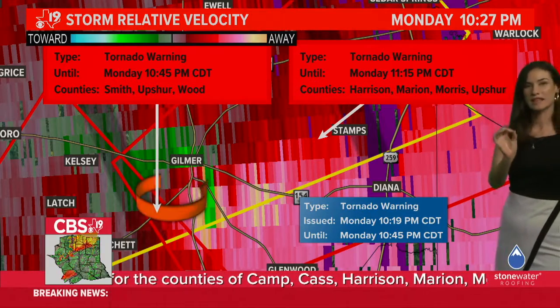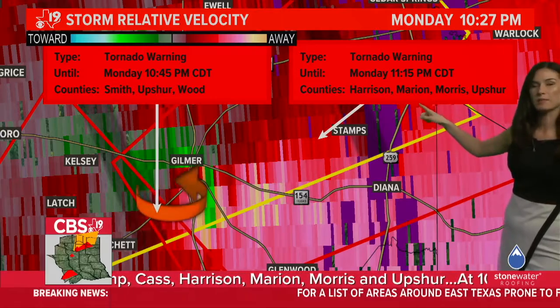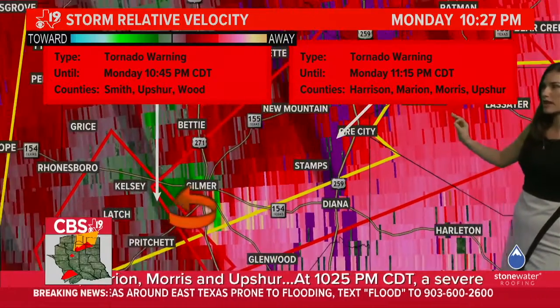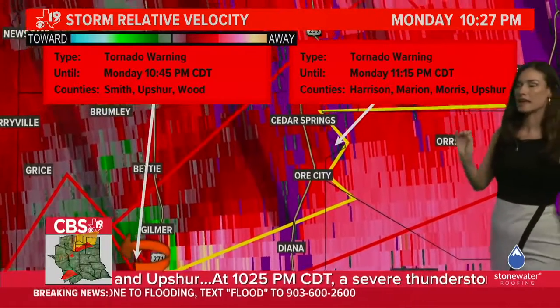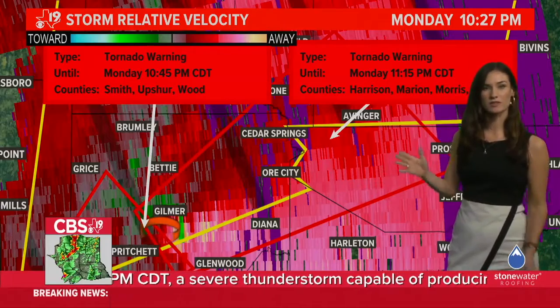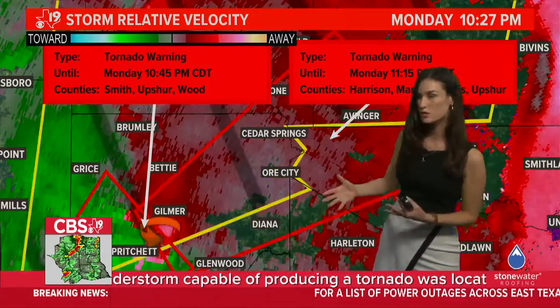This is that cell that we were looking at that we said was just outside the polygon. Well, they updated the polygon. The polygon now includes Harrison, Marion, Morris, and Upshur counties. So you need to go ahead and get in your safe place. This has been expanded a little bit further out to the northeast. So this cell is continuing to drive through portions of East Texas, the northeastern portions.